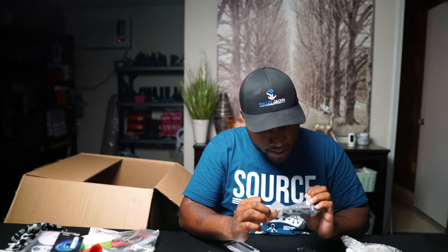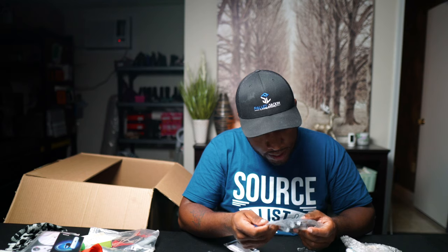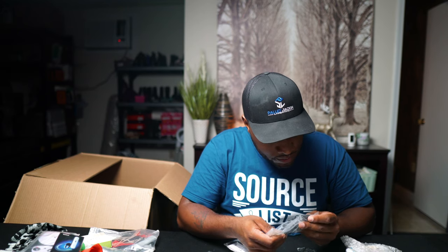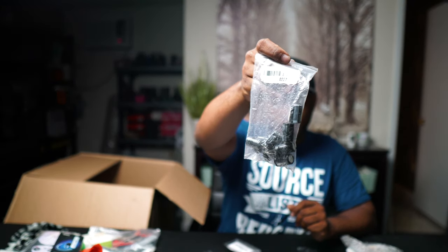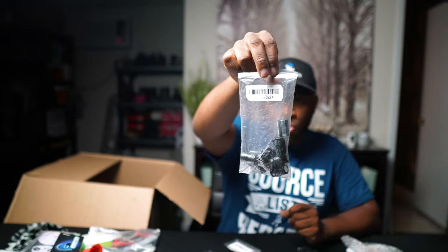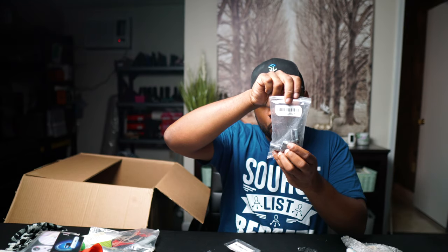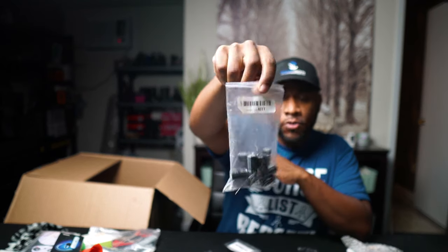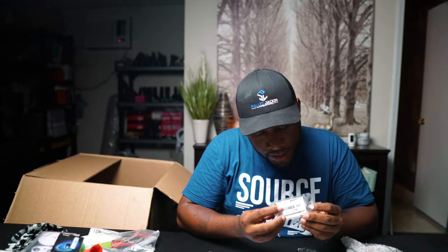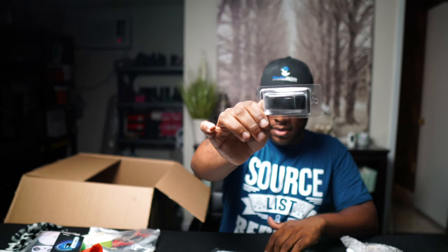All right, then we've got these. I don't know what these are. These are like capacitors, or I hope they're not capacitors. They may be, I don't know. These are some kind of electrical components, resistors. That's what I was trying to say. These may be some sort of resistors. Yeah, because it's got microfarads on it. I can't tell what it is. 47 microfarad resistors. Electrical component, and then this is like a metal Apple Watch band.